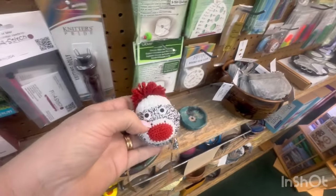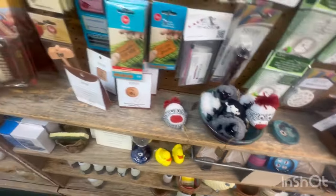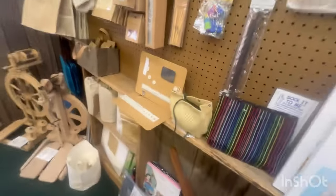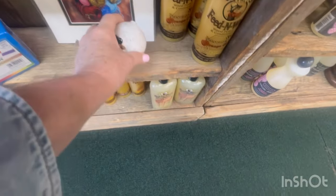$25 tape measures, $25. I've shared most of the store. Now I'm gonna shop. I'll show you later what I bought.